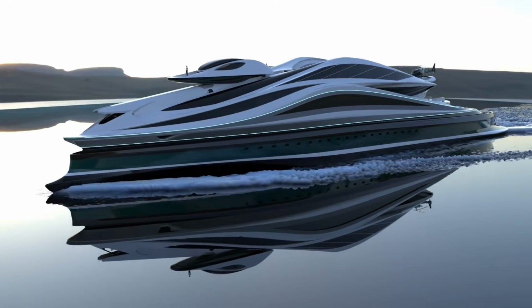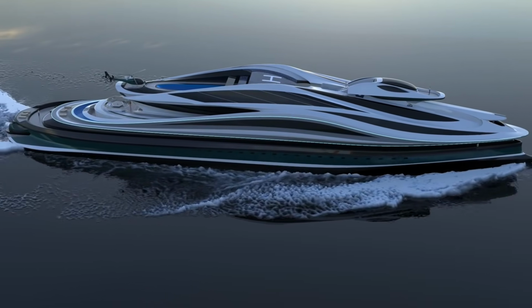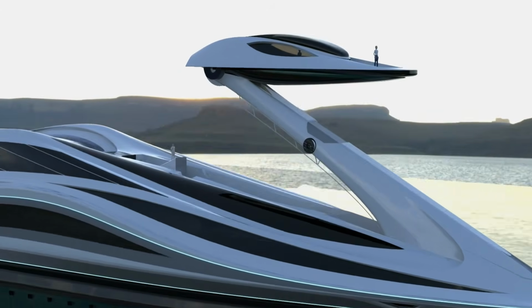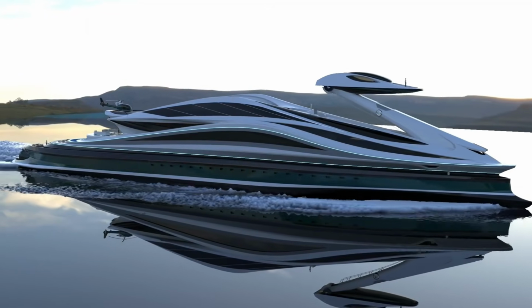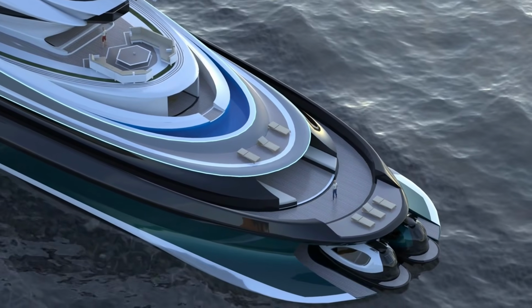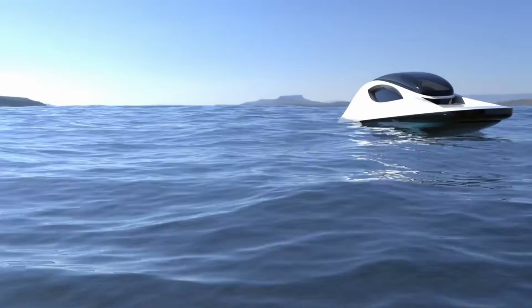The control tower is shaped like a swan's head. Not just for looks, it actually works like one too. The inspiration? A 1970s Japanese manga. And yes, it's just as cool as that sounds. But here's where it gets crazy. That swan head? It detaches. It separates from the neck and transforms into its own 16-meter boat.